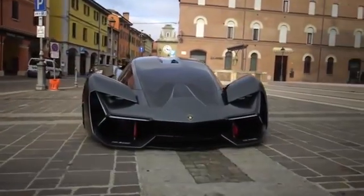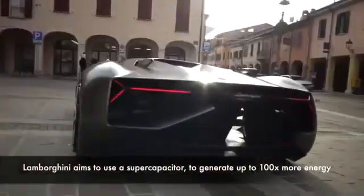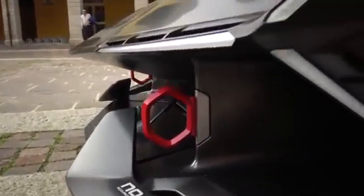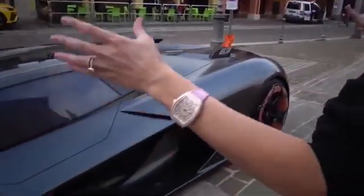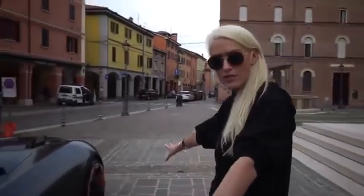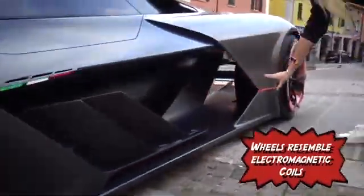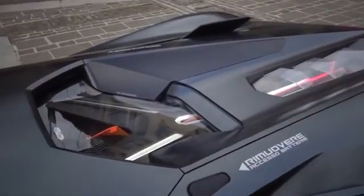This is the Terzo Millennio. This is what they would picture their first ever electric vehicle to look like. And what they're doing is they want to move away from the traditional placement of batteries on electric vehicles. You know, with a lot of electric vehicles like the Tesla, you've got the batteries that kind of line the floor like here, right? What they're going to do is put batteries kind of where the naturally aspirated V12 would be in a Lamborghini today.